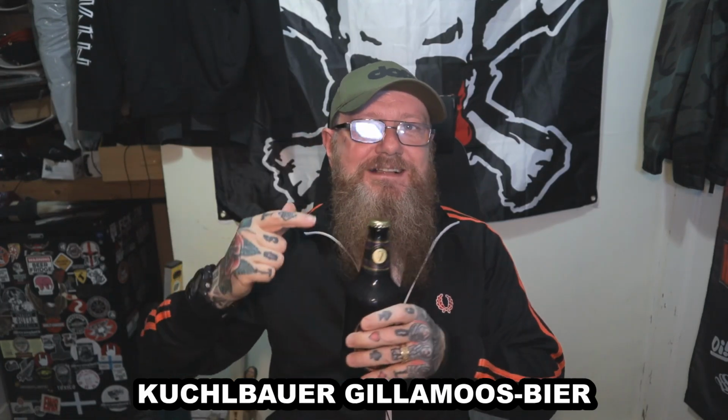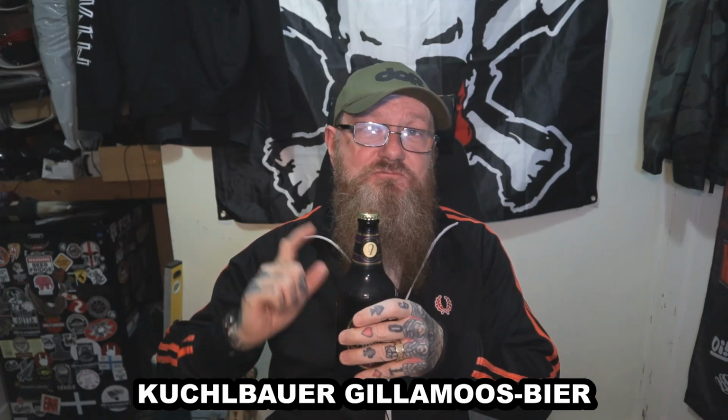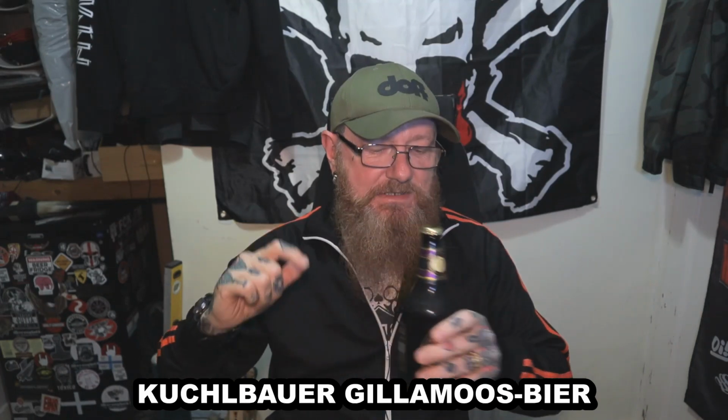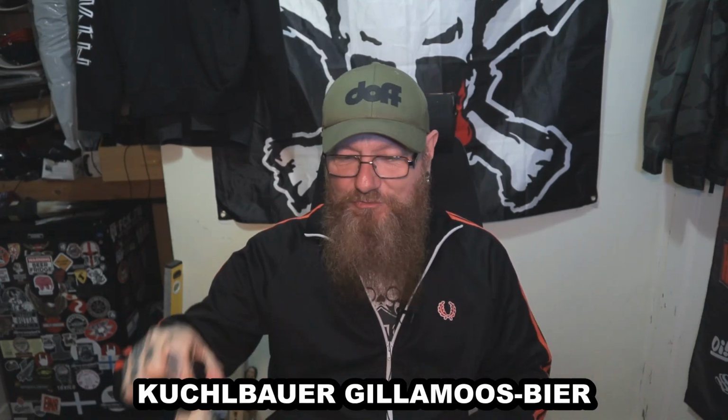And thankfully, Shepherd Neame have stopped doing it with Bishop's Finger. If you've not had Bishop's Finger before, I don't mean literally, but this is a lovely beer. It really is, and it doesn't deserve to be spoiled in a clear glass. And that's my final say. So we're not talking about Bishop's Finger now.